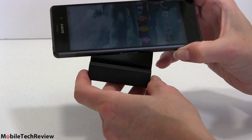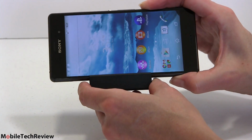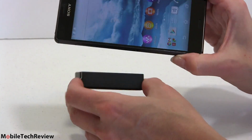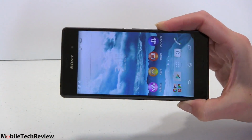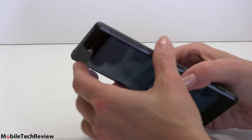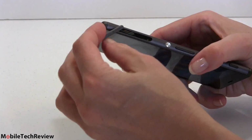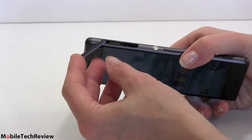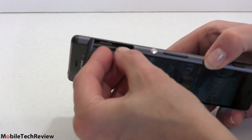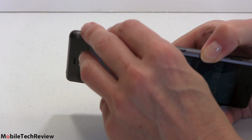So once it's docked, it knows that it's docked, and it can go into like bedside clock mode, that sort of thing. So that's the little dock right there. Not included. Charge extra. Sorry. This side here, another door labeled for our convenience. So we have the micro SD card slot, and we have the SIM card slot there as well. And it takes a nano SIM.